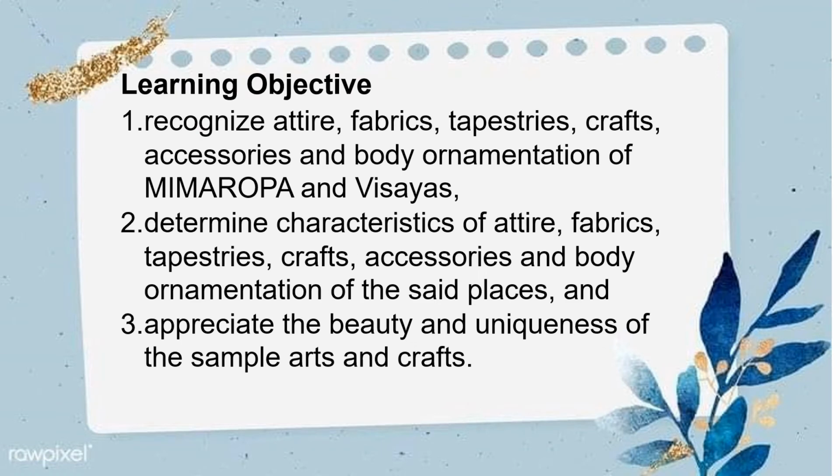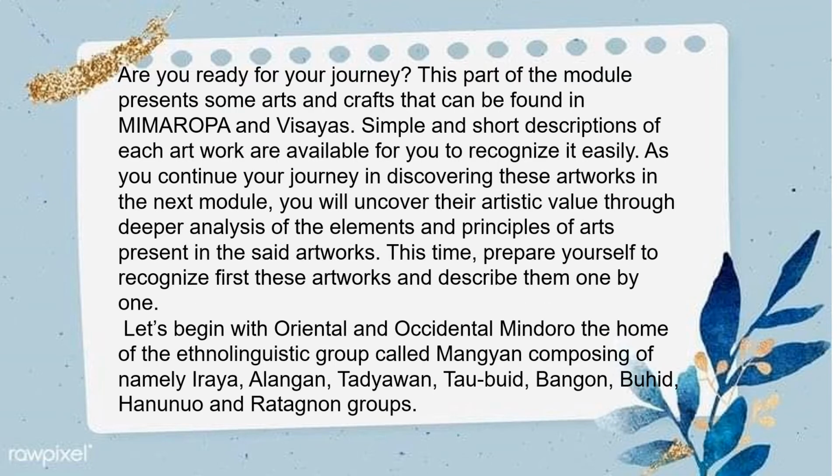Learning objectives are the following. Recognize attire, fabrics, tapestries, crafts, accessories, and body ornamentation of Mimaropa and Visayas. Determine characteristics of attire, fabrics, tapestries, crafts, accessories, and body ornamentation of the said places, and appreciate the beauty and uniqueness of the sample arts and crafts. Are you ready for your journey?